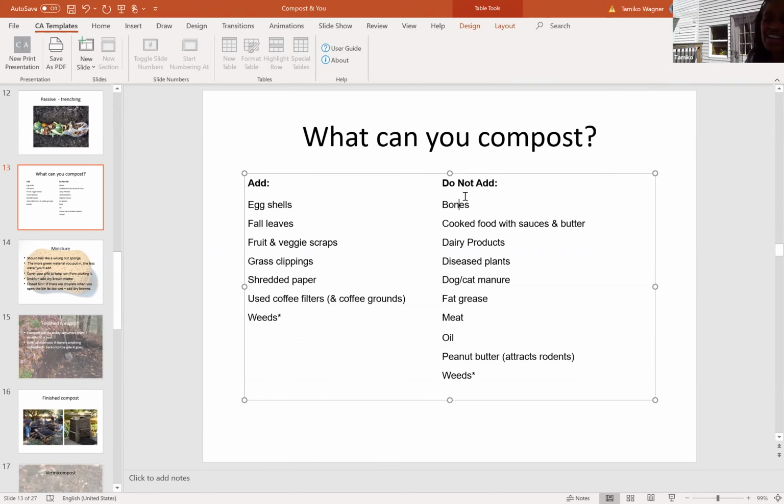It's not good. I would love it if one could, as someone with 2 dogs. It's a lot of waste, but it is disease ridden, unfortunately, and especially if you're growing food, you don't want that in your compost. Again, fat, grease, meats.